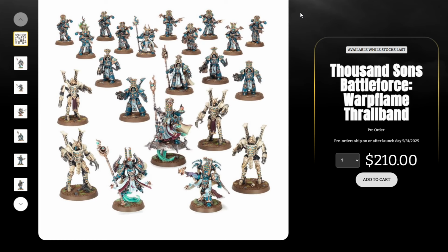And also this box set is $210. The box sets recently have been $240. So this one also like $30 cheaper. I think again, this is going to be a great starting point for Thousand Suns players out there. I think this will go along very nicely with the Combat Patrol and make for an excellent starting force for the Thousand Suns. Very, very excited for this new box set. Excellent box set, excellent deal. Definitely expect this to sell out quickly.